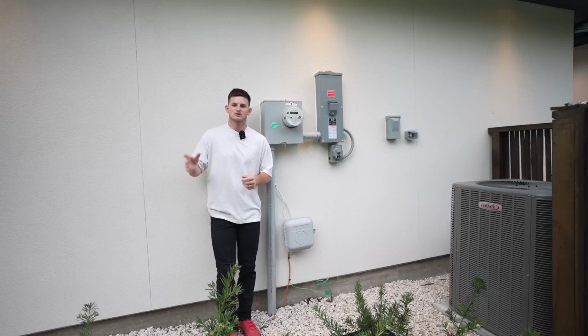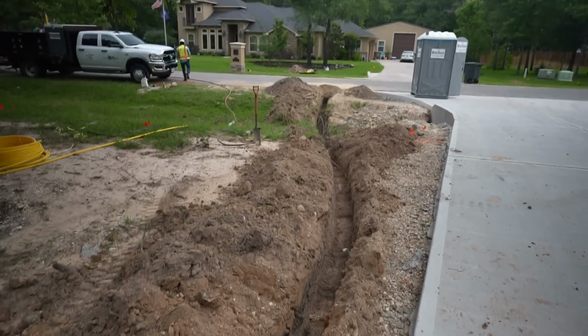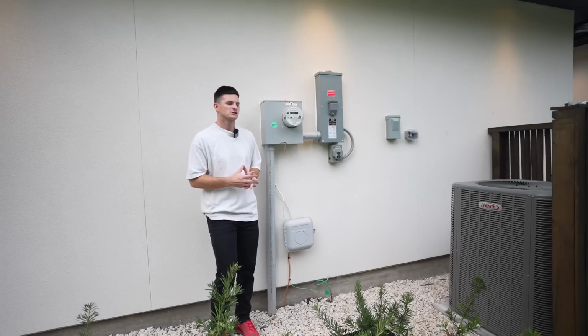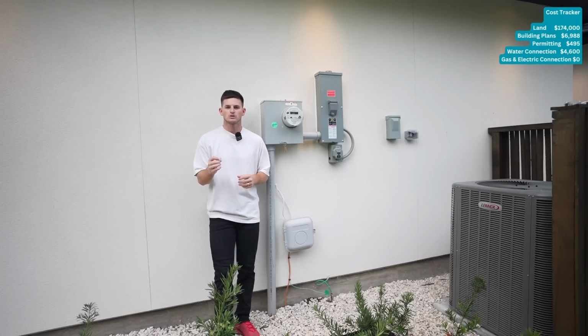Next is the natural gas connection, which here the company is called CenterPoint that does the natural gas supply. And they actually ran the line as well as set the meter for $0. They charged me nothing. Same thing with the electrical supply installed by Entergy. Underground electrical line, underground service, $0.